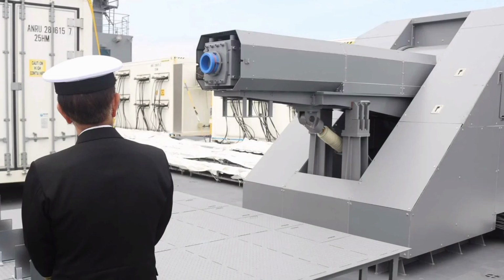What do you think? Will railguns dominate the seas? Or are they a stepping stone to something even crazier?